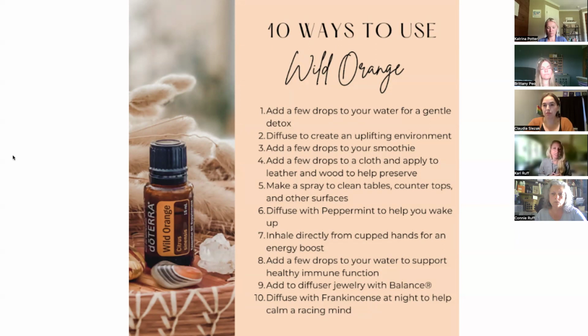Taking it internally, it's going to help detoxify the body, and helps balance pH and hormones. I try to get somewhere around 10 to 16 drops of a citrus oil within my water a day. So I love adding it to my waters. It's got some really awesome benefits as well, antidepressant.